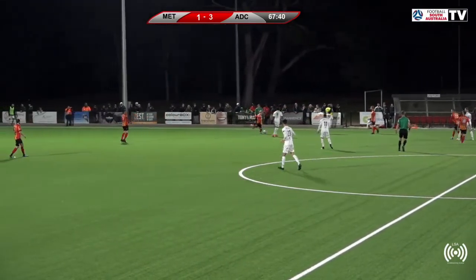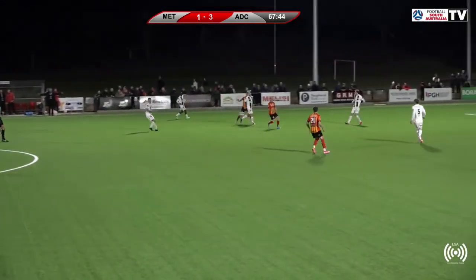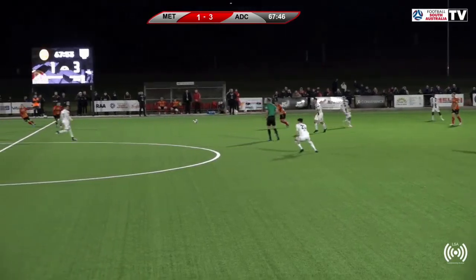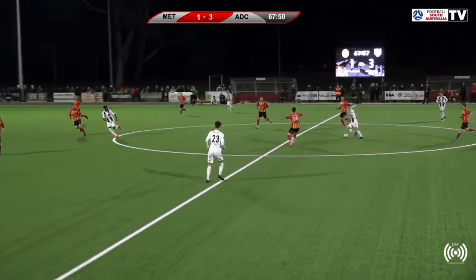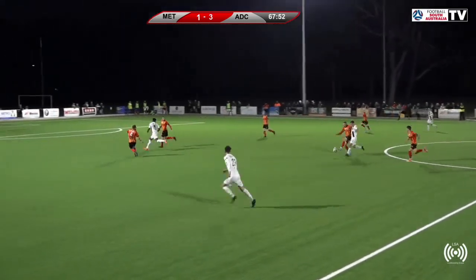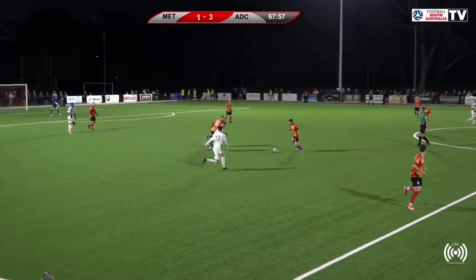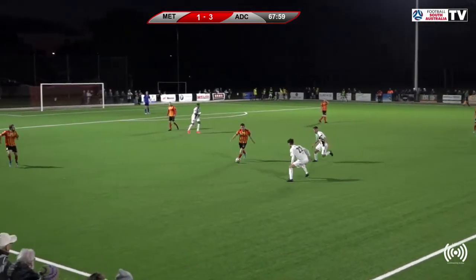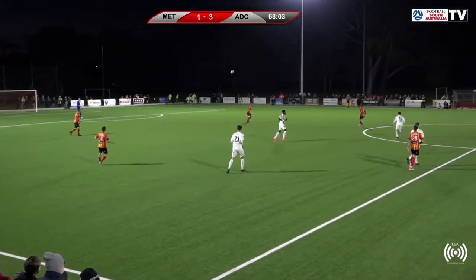So, Metro's Henderson to Gow. Chips it up. Got a back header there. Adelaide City. Corbo's played well. Yeah, he's played well. He's been switched to the midfield. Normally a back man. As it is Dylan Smith. Smith.